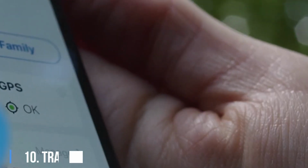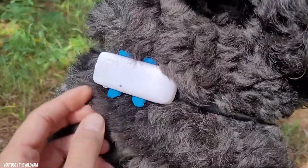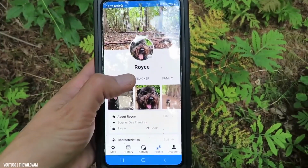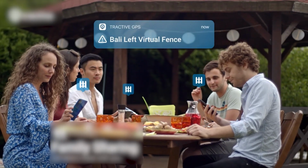10. TRACTIVE GPS. One of the best pet trackers on the market, TRACTIVE GPS is an active collar with real-time location tracking for cats and dogs. The collar is connected to your smartphone through an app that tracks your pet. It can be customized to set a predefined area for your pet to wander around, and the app will immediately alert the owner if the pet is out of range.